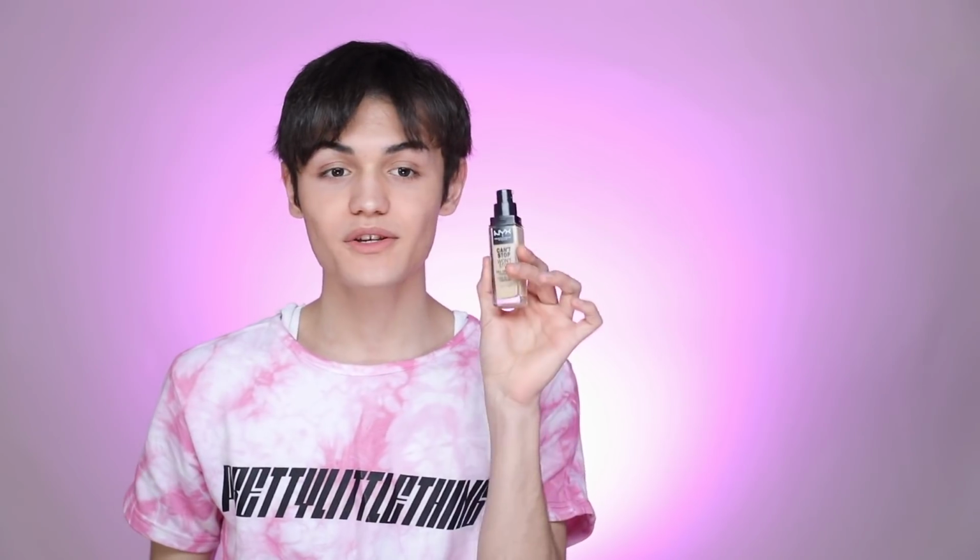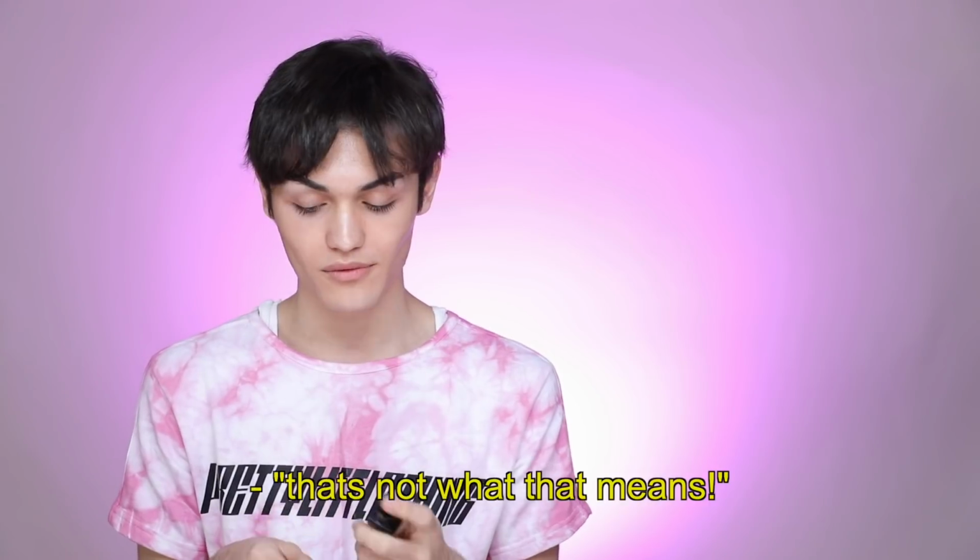Wow. So I'm gonna go ahead and use the NYX Can't Stop, Won't Stop Full Coverage Foundation in the shade, not mine. But she did say light foundation, so we're gonna go ahead and use something that's significantly paler than our face. What's the worst that can happen?